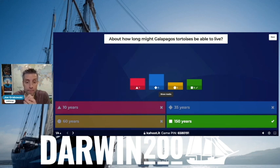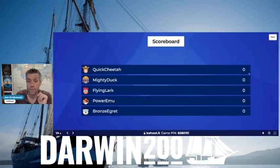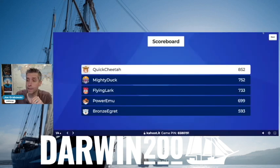Ooh, we had a bit of a mixture there, but it is 150 years. So the conservationist mentioned that some of them on the island he was on, San Cristobal, are about 120 years old, but on some of the other islands, up to 150 years old. Very cool. So the quick cheetah is in first place.